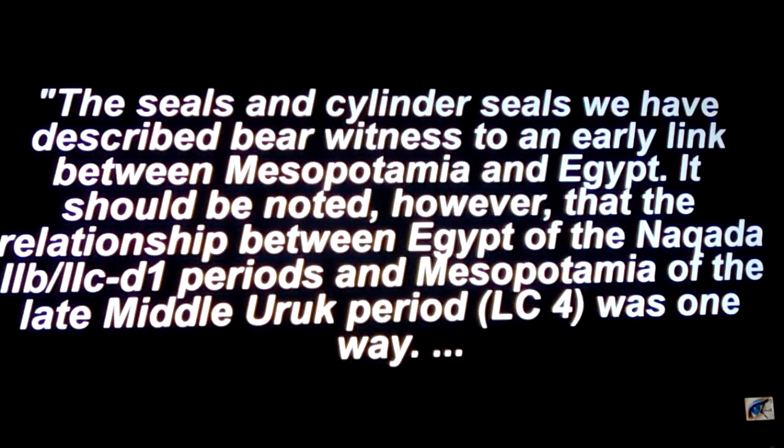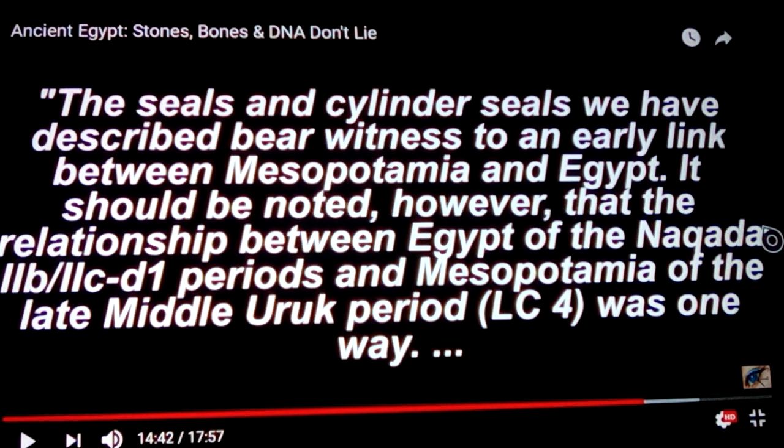The seals and cylinder seals we have described bear witness to an early link between Mesopotamia and Egypt. And in my other video, I'm going to show you where these cylinder seals, where they press and roll them out in clay, is what starts Egypt. And they have these chips too that they use for bartering back and forth and things. And this is directly taken from Sumerian, and it's ideograms from there.